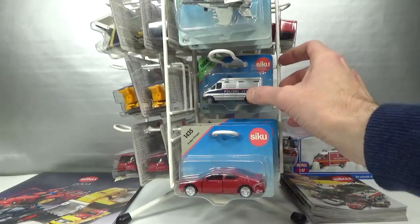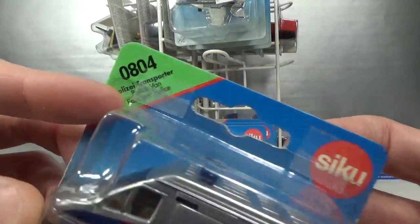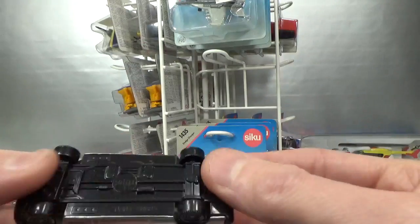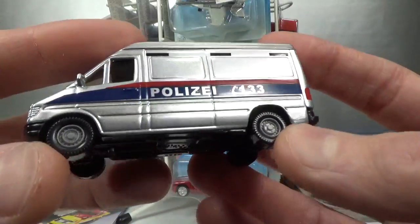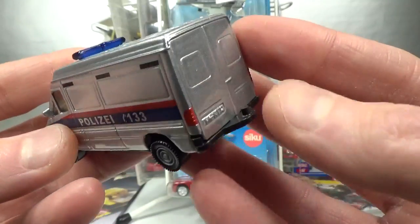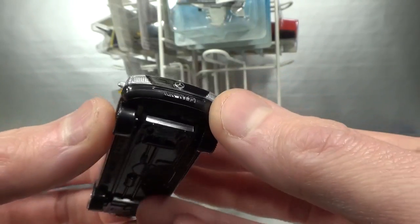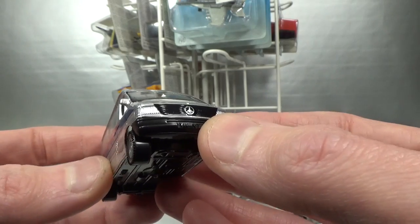Then we got a police vehicle in a German police livery. It says police van on the card. This is a Mercedes-Benz Sprinter. Not a lot of detail on the base again. Plastic tires, generic rims. No opening part on this. Trailer hitch, tail lights, separate piece for the light bar. And then we got some detail in the front. Painted grille and Mercedes star.